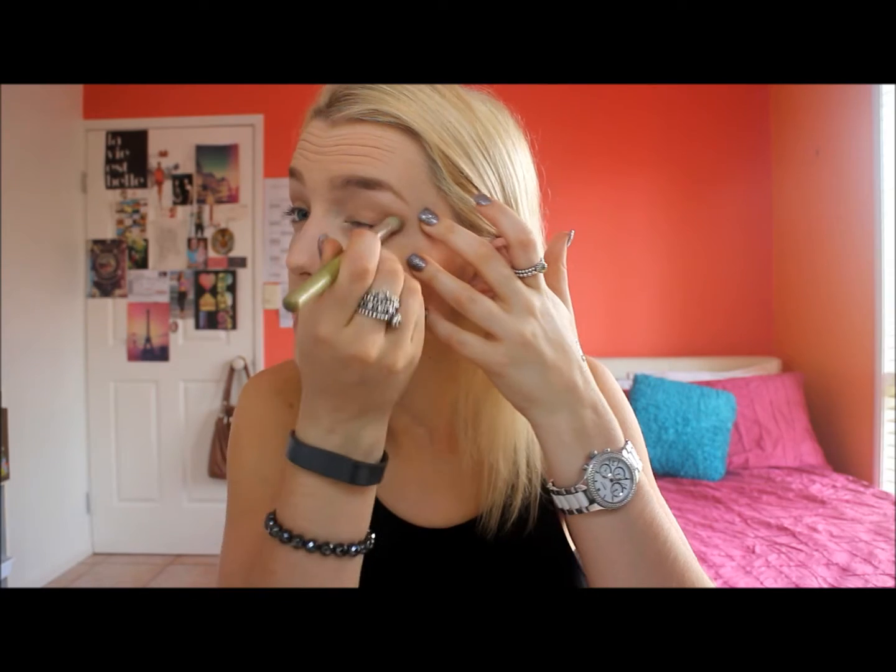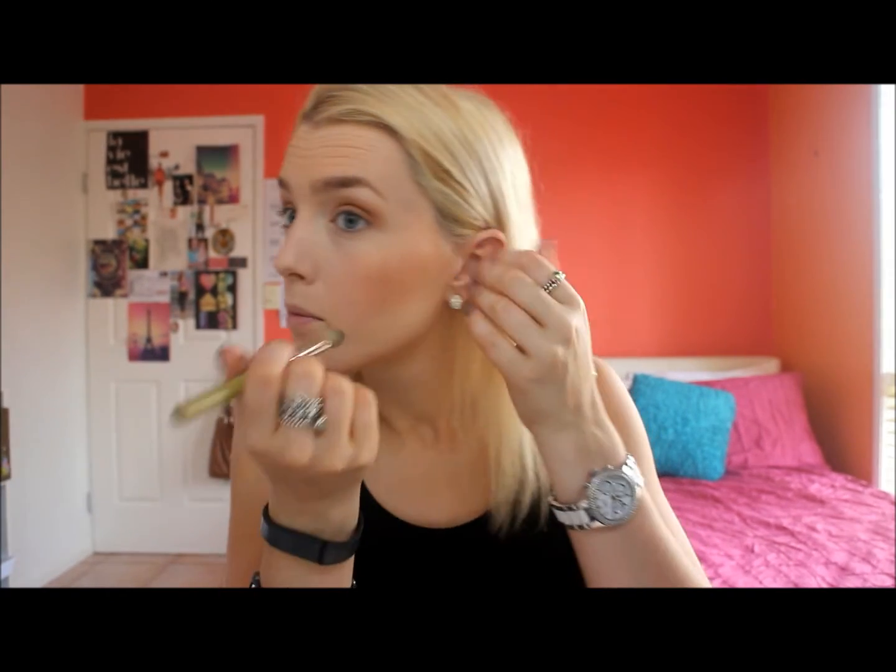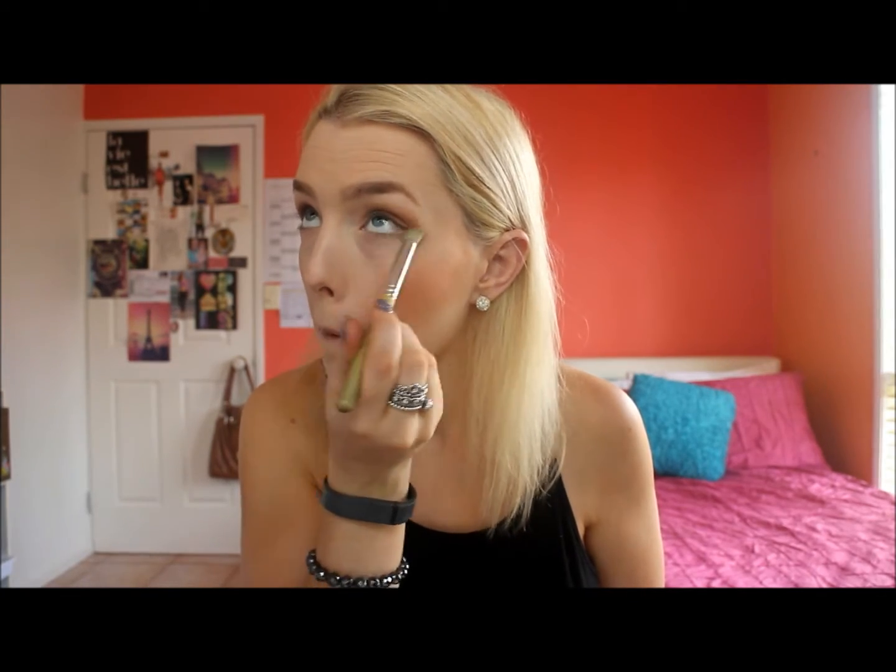Then again, with the same brush, just because I'm going to a darker shade, I'm going to use the colour Deluxe. So it's a darker brown in a shimmer, so it's got a little bit of a glitter through it. I'm just going to use that one on the outer side of my eye, just to give it that little bit more definition. And just to darken it up a little bit. I'm also going to run that one under my lash line on my lower lid. I always feel like I get one eye darker than the other. I don't know how I managed to do that.